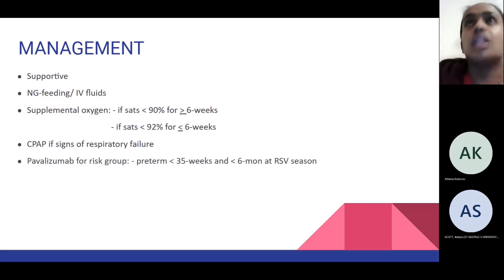And another thing that is nowadays considered is palivizumab. It's a monoclonal antibody that is given to babies or children at risk who might catch RSV and might not have a good path in terms of their disease progress. Okay, they might become quite unwell with RSV.